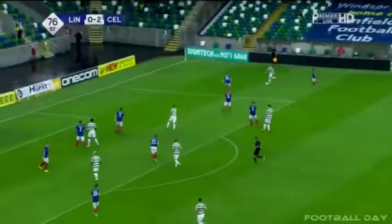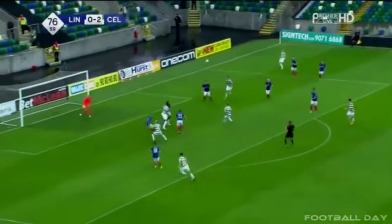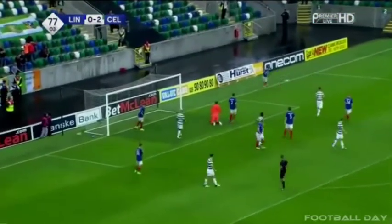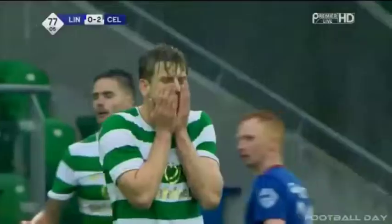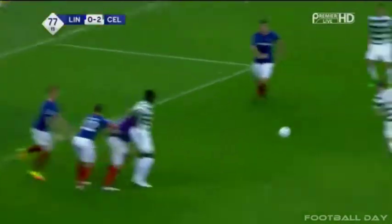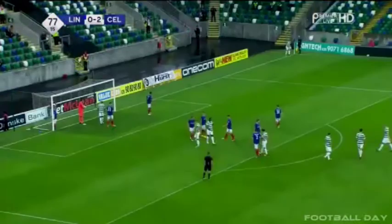Well, I think that's what you call immediate impact off the bench from Johnny Hyde. In for Dembele, the knockdown, what a save from Roy Carroll to keep out Stuart Armstrong. He thought he'd scored Celtic's third. Yeah, fantastic save. Good ball in again from Hayes this time. Little knockdown from Dembele. Armstrong with a volley with his right foot and a good save from Roy Carroll.